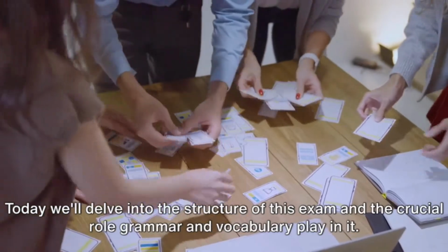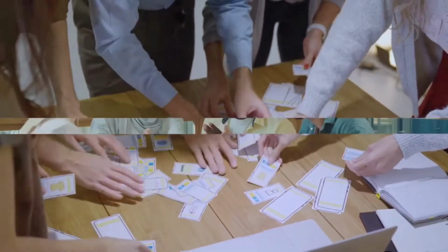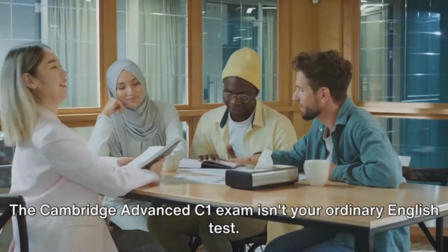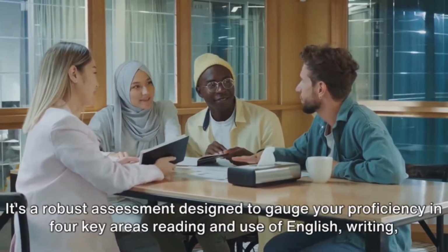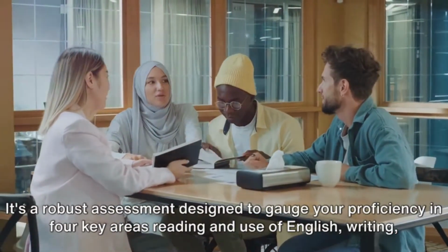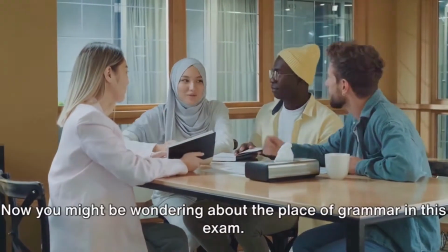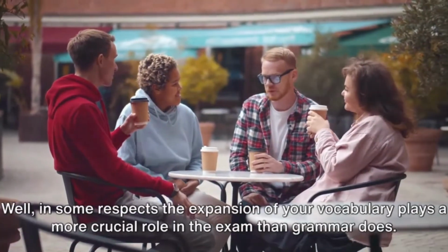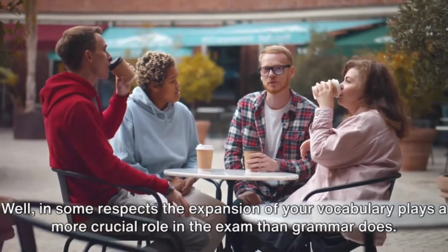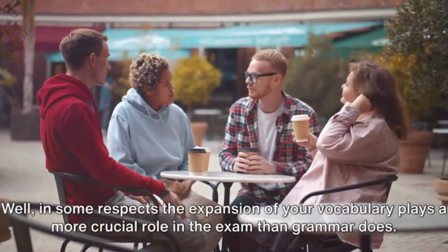Today we'll delve into the structure of this exam and the crucial role grammar and vocabulary play in it. The Cambridge Advanced C1 exam isn't your ordinary English test. It's a robust assessment designed to gauge your proficiency in 4 key areas: reading and use of English, writing, listening, and speaking. Now, you might be wondering about the place of grammar in this exam. Well, in some respects, the expansion of your vocabulary plays a more crucial role in the exam than grammar does.